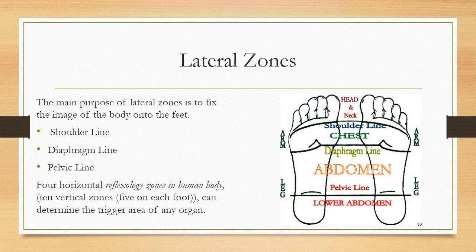There are also horizontal zones dividing the areas of your feet into zones that correspond to your head and neck, your chest, the abdomen, and your pelvis area. Zone 1: on the sides of the feet, you will find 2 prominent bones. On the sole, you can find a transverse line passing through the tips of these prominent bones. This line is the shoulder line. The area of the foot from toe tips to this shoulder line comprises horizontal zone 1 and contains reflex points for the organs of the head and neck.